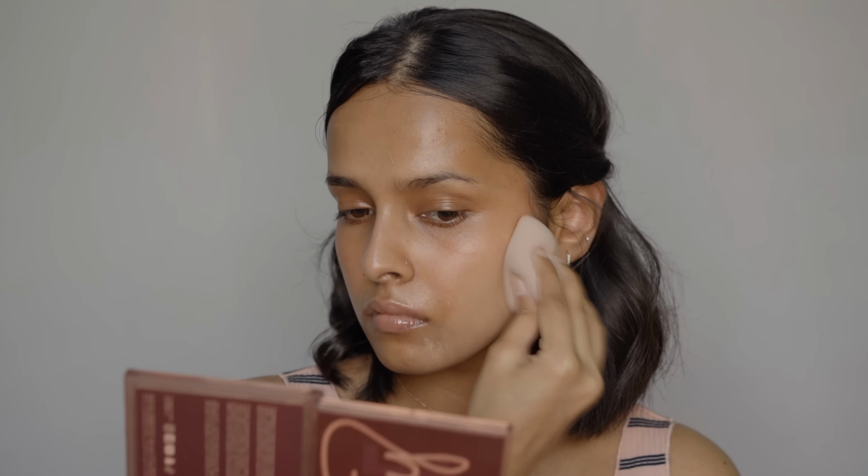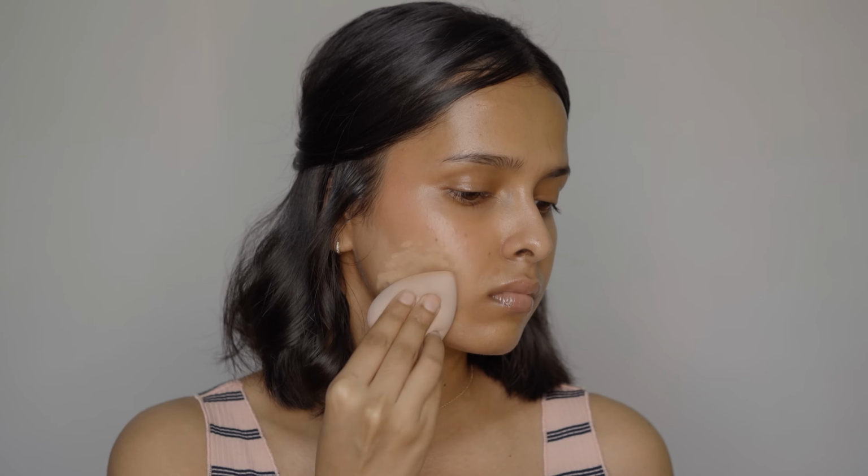The shade I got was a little bit light for me, but it does oxidize a bit and it did match my chest. It definitely is lightweight. The finish is dewy, but it adheres to your skin really well and doesn't move a lot. It's available in 7 shades. The shade Honey has a golden yellow undertone. It did make my skin tone even, but it wasn't able to cover my hyperpigmentation. I did apply a second layer in my T-zone, but it didn't do much for my skin.